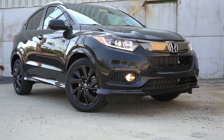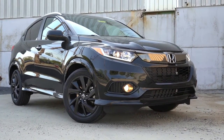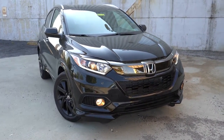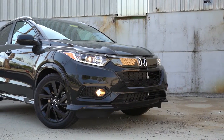Gloss black front lip towards the bottom, only for the Sport trim level, and it just kind of ties in with their black exterior, so no real difference there in our case, but definitely a very good looking front end. I've got to be honest, I don't mind it. Anyways, that about rounds out the front. Let's go ahead and make our way to the side of the HR-V here.